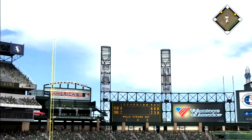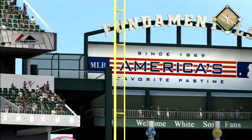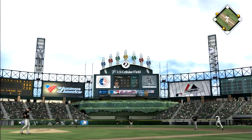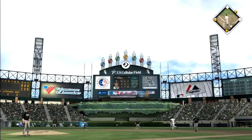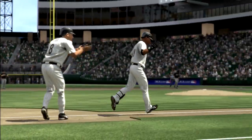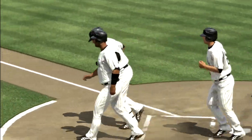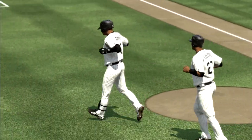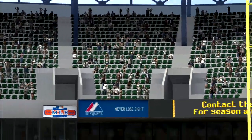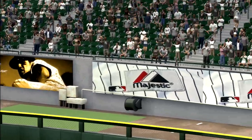Now a ball hit down the line in the air. This has a chance, and oh, it's high off the foul pole for a home run. So a 3-run blast to straightaway left. 6th home run on the season for him, and the White Sox have opened up a 5-0 lead. That ball's heading for foul territory, I believe, and then doink, right off the left field foul pole.